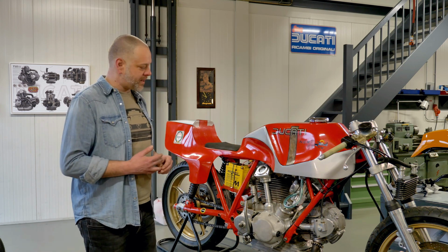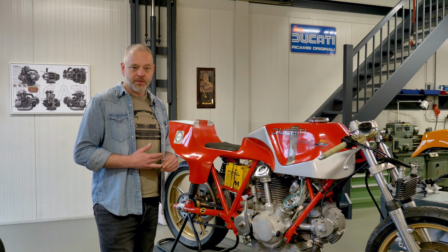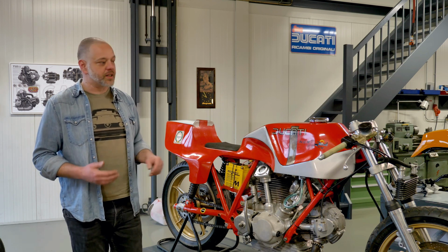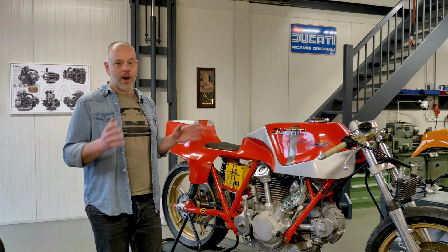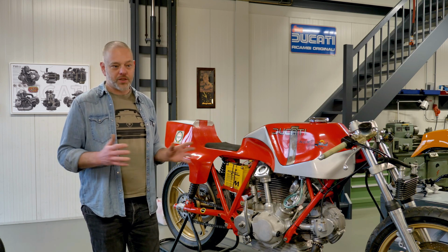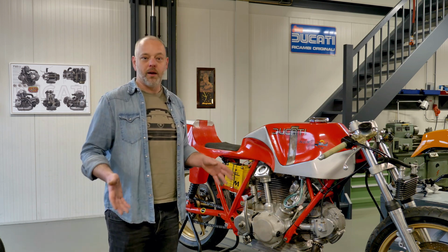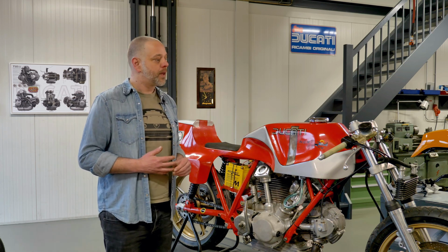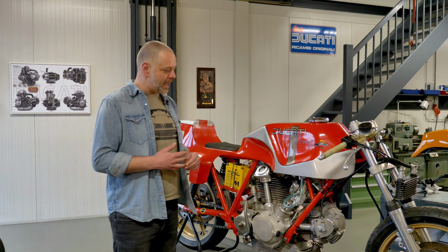But in fact, it is in the basis a very nice and original TT Formula 1, but with some additions and changes over the years. The new owner of this bike wants it to be converted into how it was originally intended by the factory when they built these small series of TT Formula 1s, which means that we're going to bring it back to its original specifications without doing a total restoration, which is not needed in this case because we think the engine is good. More about that later.